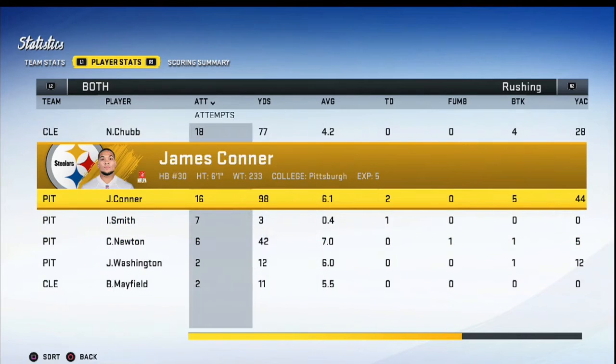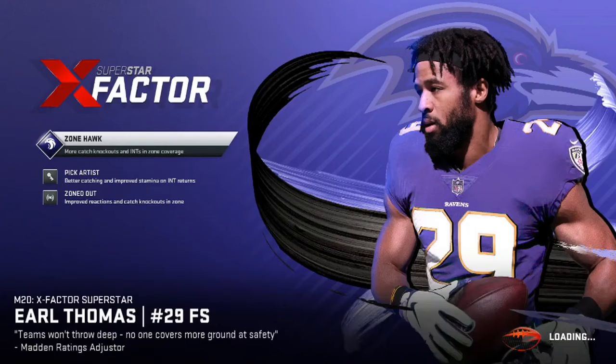James Conner with a huge day. He did have that one big touchdown that we simmed through. Good day for the Steelers, who didn't seem to miss Minka too much. So the defense holding strong.